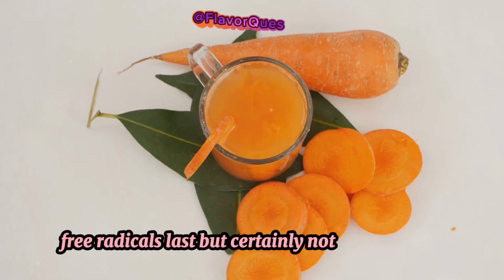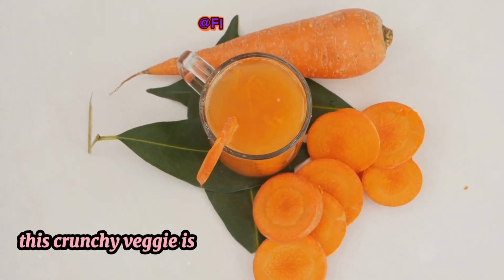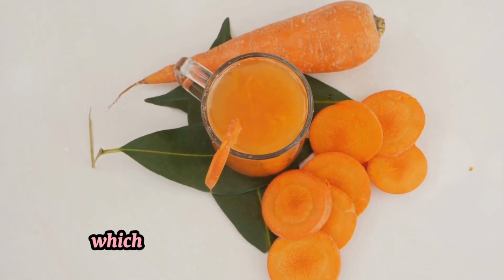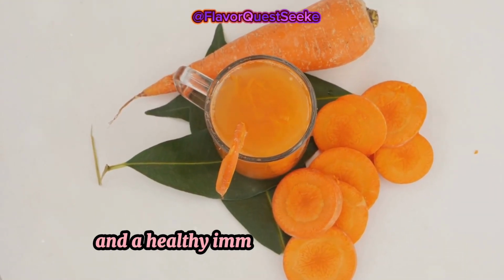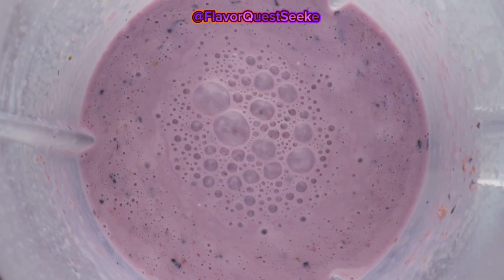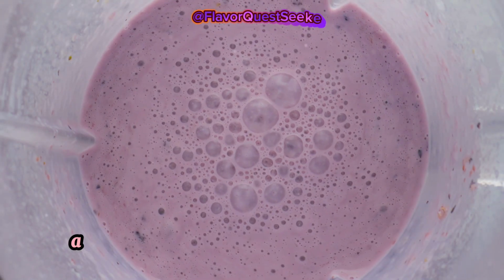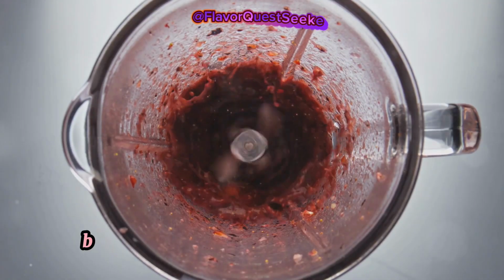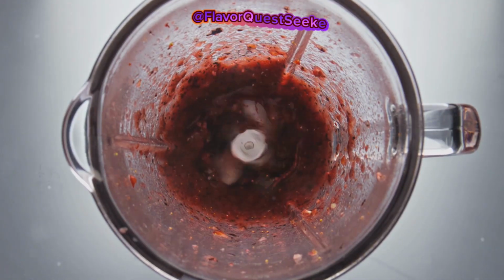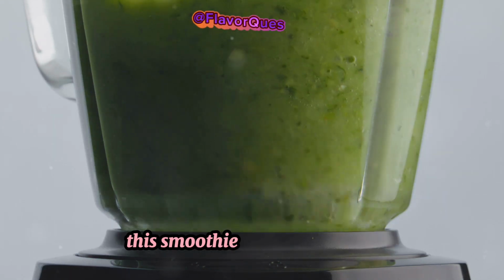Last, but certainly not least, we have the humble carrot. This crunchy veggie is a powerhouse of vitamin A, which is crucial for good vision and a healthy immune system. It also provides a nice dose of fiber and potassium. Combine all these ingredients together, and what do you get? A smoothie that is not only delicious, but also brimming with nutrients. From vitamins A and C to fiber and antioxidants, this smoothie has it all.